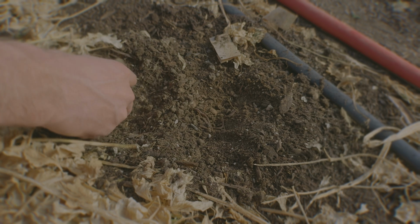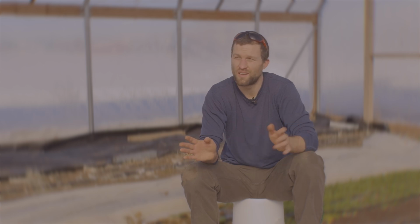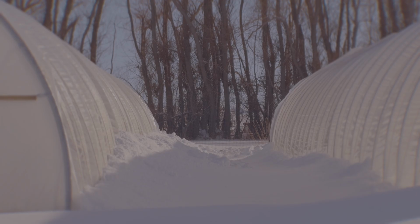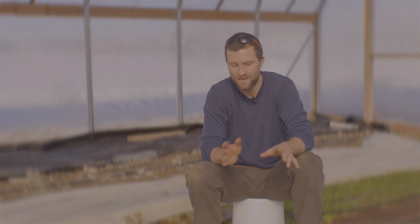I would do a really simple no-dig garden. All you need to do to start that process, and you can do this any time of year, as long as there's not 2 feet of snow on the ground like right now. But you could do this any time of year. You could do it July, you could do it December, any time of year.